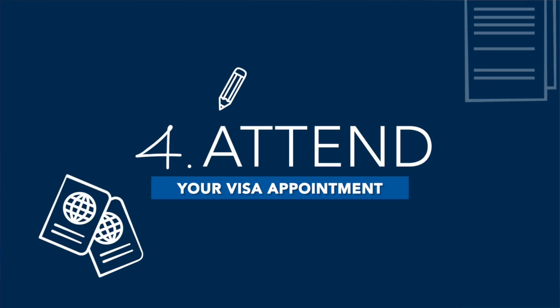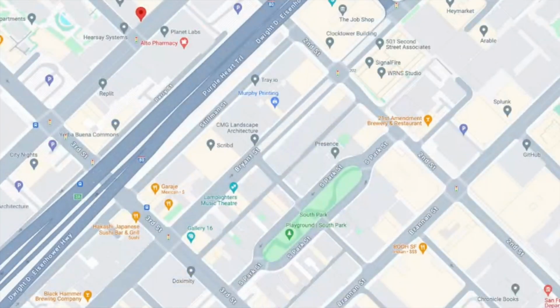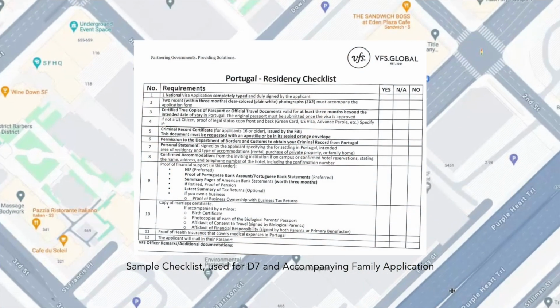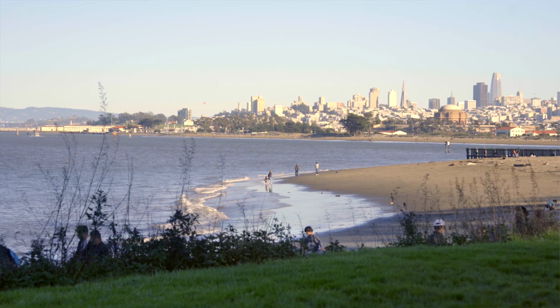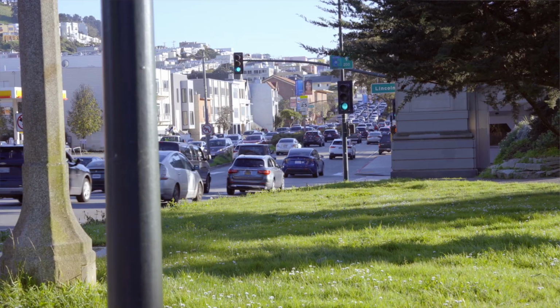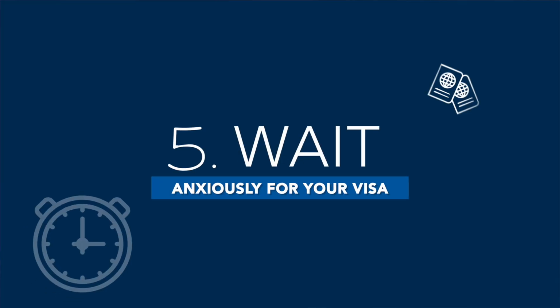Then attend your VFS appointment with all the papers ready. They'll provide a checklist for the order they want everything in. And note that my Digital Nomad checklist and the accompanying family checklist was slightly different. Our appointment was in the San Francisco office and took under an hour itself, but our appointment was delayed a couple hours due to understaffing. You can submit your passport with your application, or to be 100% safe, you can hold on to your passport until the visa is actually approved. But for us, we had no travel plans, so to be a little bit more efficient, we just submitted ours with our application.